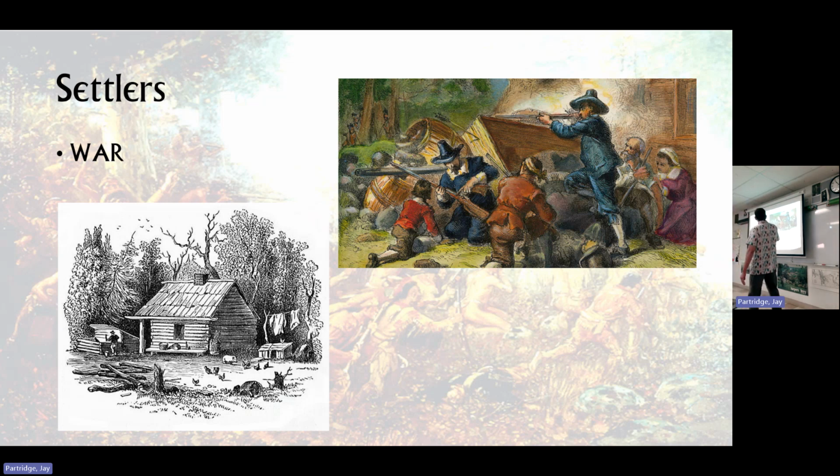But it was a brutal war, as this shows. That's basically settlers. You see the little cabin. Don't think of a wood cabin, think of a log cabin you might see today. They built it differently. Hewn wood, square, from the bottom up. It's just different. But this is settlers.